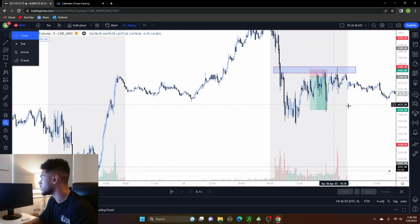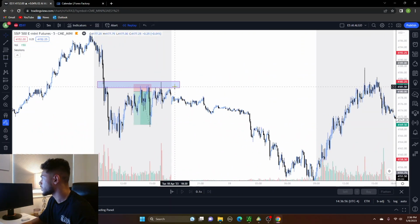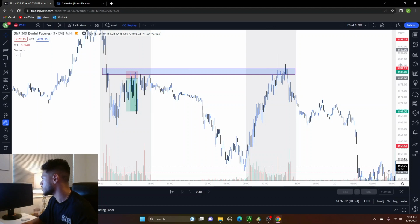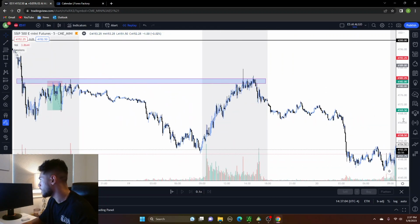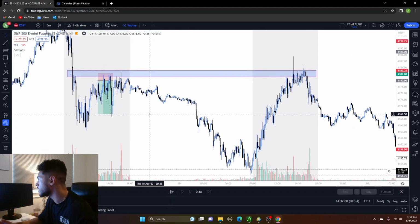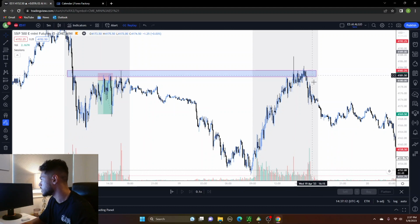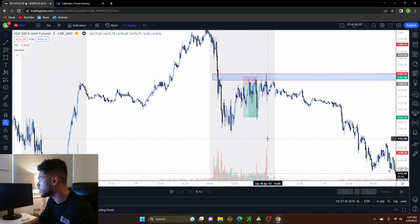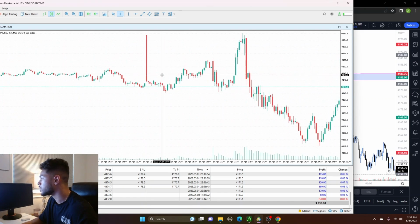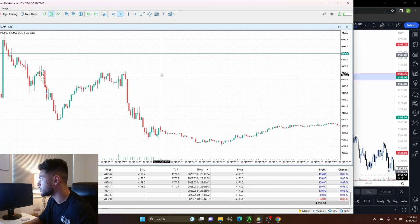Now, if we actually take a look, that same supply level sort of got respected again on the next trading day. Now that goes to show you that if your technicals are right, they should be respected. You could have taken the same trade all the way back to previous day lows and made a nice return. Now that was the second trade. Now the third trade was on the one on April 12th.